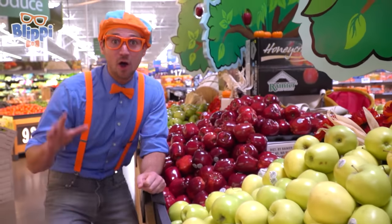Hey, remember how we washed our hands? Yeah, good thing we did, because I'm touching food with my hands. You don't want to touch anything after you touch egg or raw meat. You want to make sure you wash your hands.